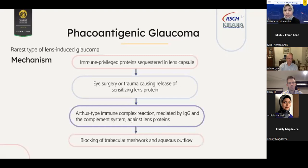The last form of lens-induced glaucoma is phacoantigenic glaucoma. This is, I think, the rarest type of lens-induced glaucoma. I haven't found any phacoantigenic glaucoma in the previous one or two years, so I'm sorry for not showing its clinical pictures from our hospital.